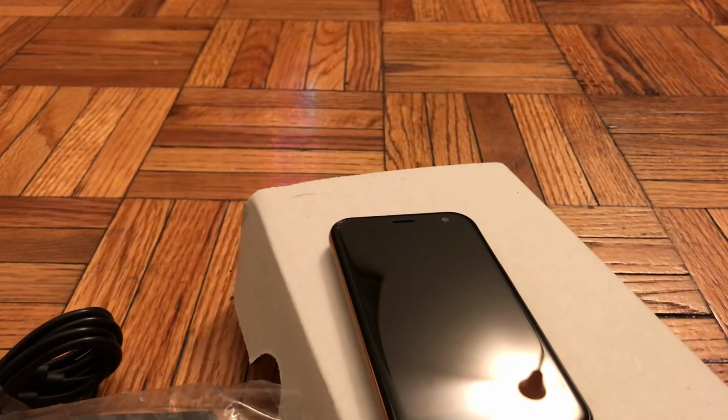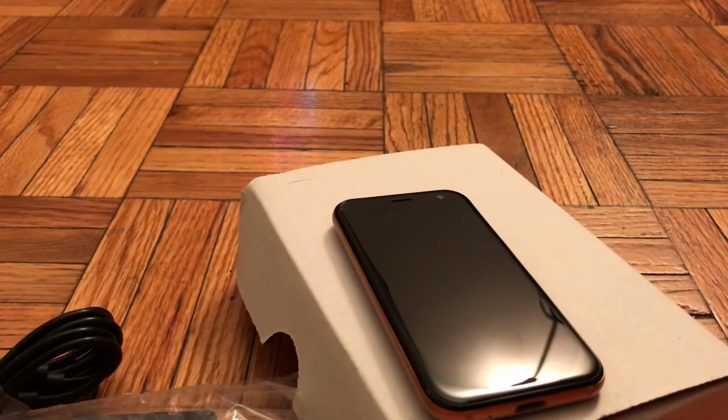So, yeah, we're gonna see how that goes, and I should be back not too long from now, let you know what I think of it and the operating system itself. I know it runs a modified version of Android. It's not stock or anything. They kind of had to tweak it to work a little bit better with the size of the device. So I'll let you know where it goes.